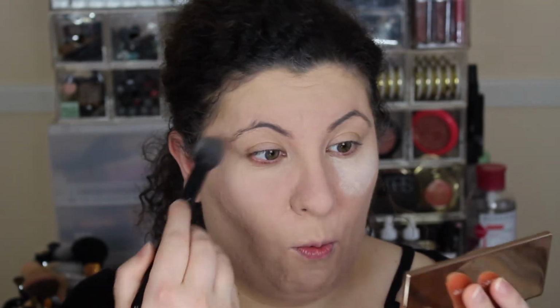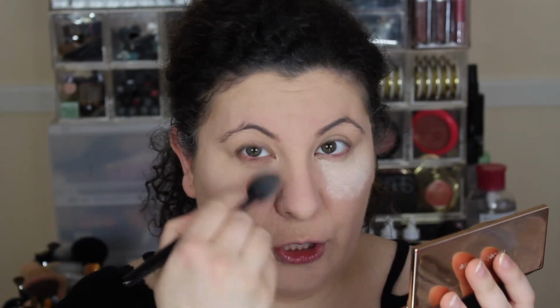Alrighty, it is time to wipe off the bake, and I'm going to do so with this yellow powder over here. This is from Nude by Nature. It is their contour palette, and I'm just going to take my Wayne Goss brush. I think this is the number 2 brush. I'm just going to take a little bit on, tap off some of the excess, and then gently wipe away the bake. Then I'm going to go back into the yellow powder, grab a little bit of it, and just start pushing this into my skin.